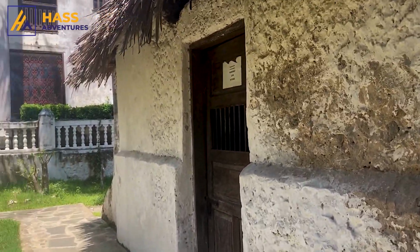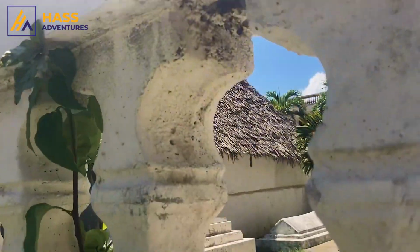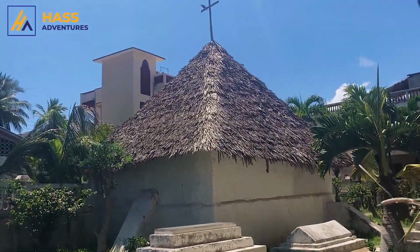Francis Xavier. Before St. Francis Xavier's visit to Malindi in 1542, Portuguese explorer Vasco da Gama constructed it in 1498 while passing through on his way to India.